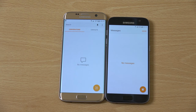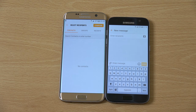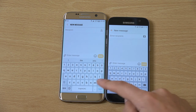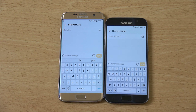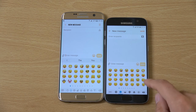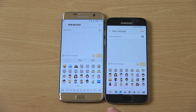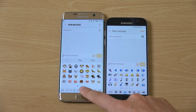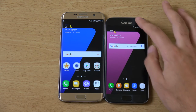On the messaging app, you can see again some differences here with the actual interface, but it's slightly more modest here, I think. I think you can definitely see, though, in terms of the keyboard, there are some differences in the actual buttons here. They look a little bit bigger, particularly when you're typing, and I'm assuming there probably will be some different emojis as well. You can see we do have quite a few here, but probably quite difficult to find them all. But you can definitely see there are some different categories down here with the Nougat version, so that is quite nice.